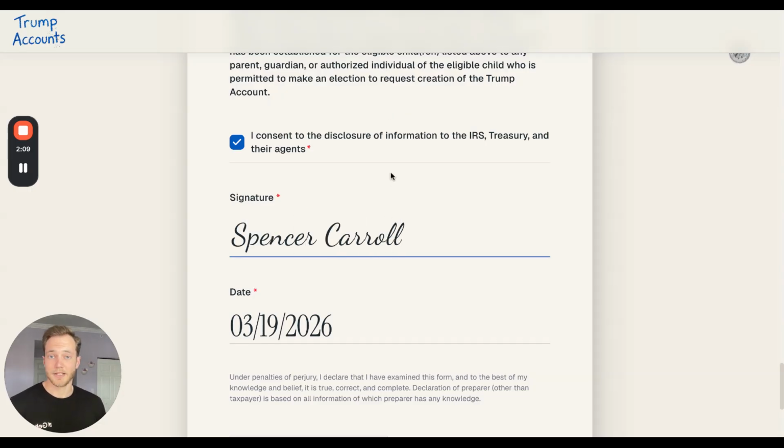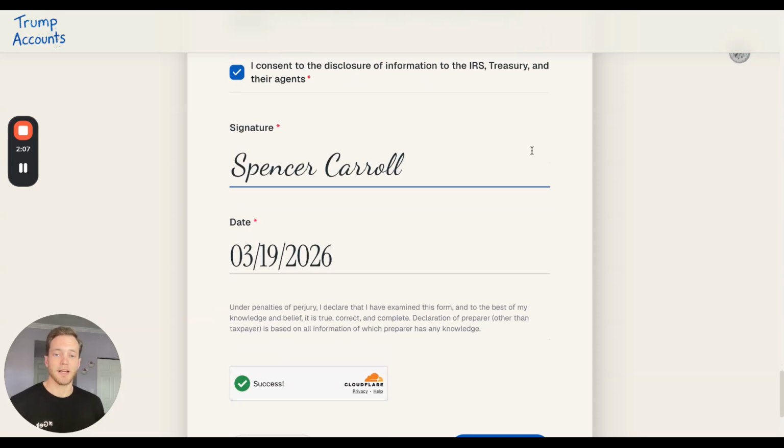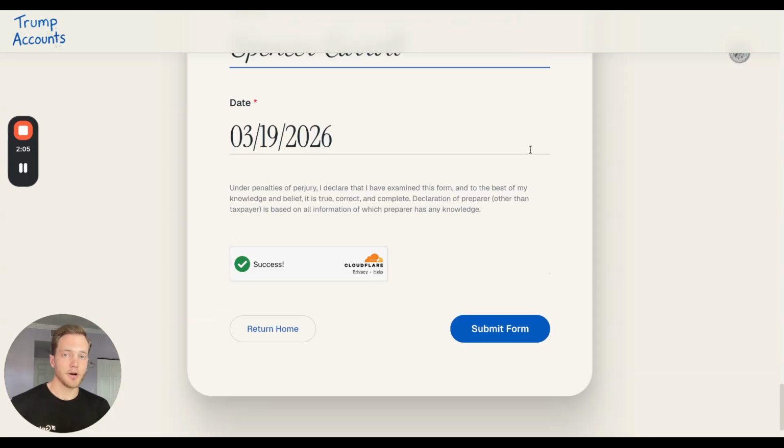I am not going to submit it because this is not real information, but as you can see, very easy, probably less than 3 minutes if you have all the information handy. You won't get the $1,000 until July 4th of 2026 at the earliest, and then parents, grandparents, employers can contribute up to $5,000 per year into your kid's Trump account.